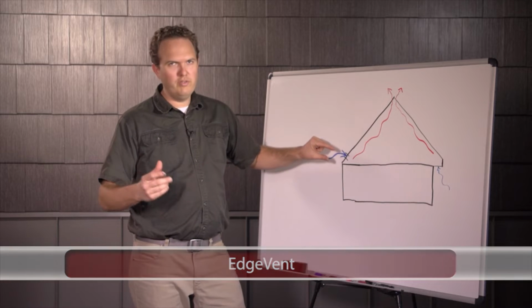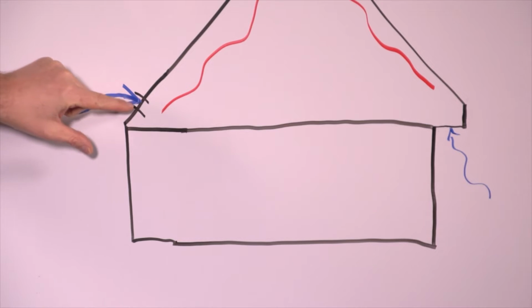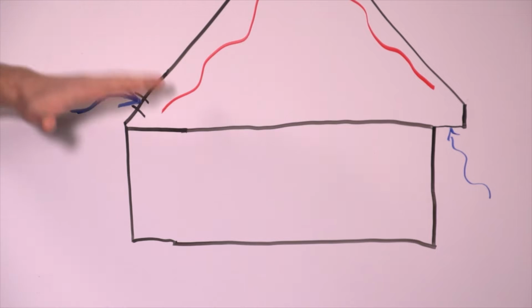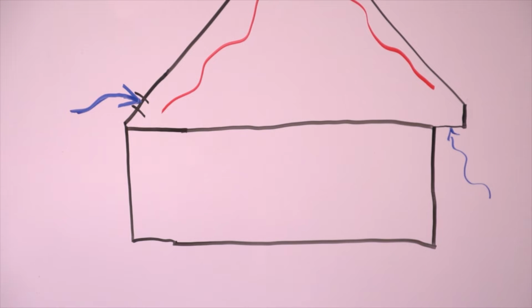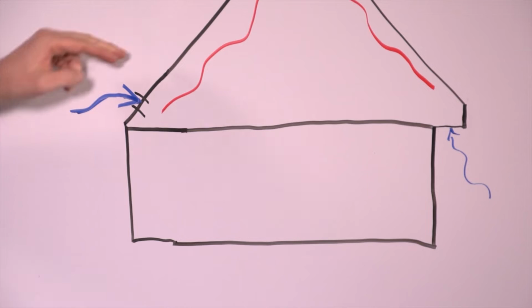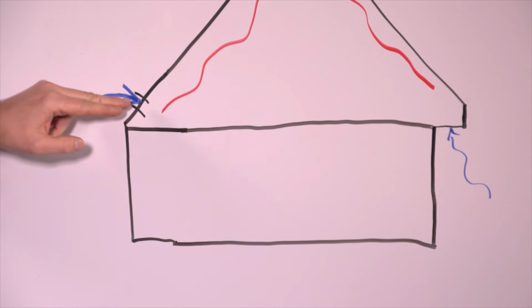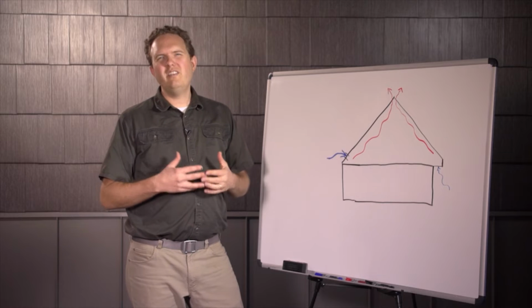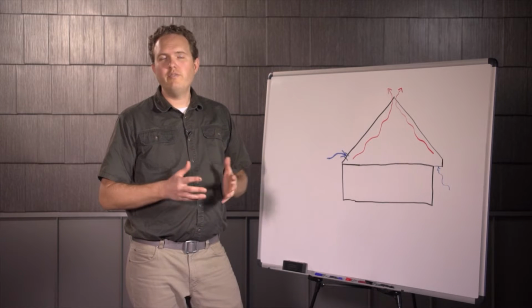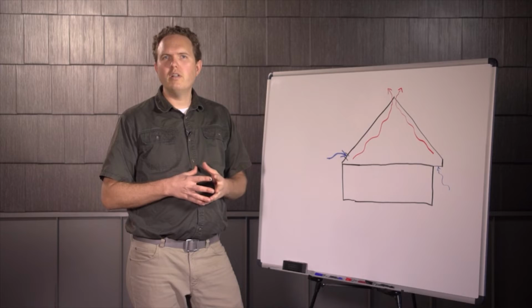Basically what you do to install this product is just cut a gap in the decking right at the bottom. You install the Edge Vent piece. It gets shingled over. You don't really see it much. And then the fresh air goes through that vent into the attic right here down near the edge and allows air to go in. So if you use that, you can get it from a roofing supply warehouse. Just make sure you follow the directions carefully when you install it.